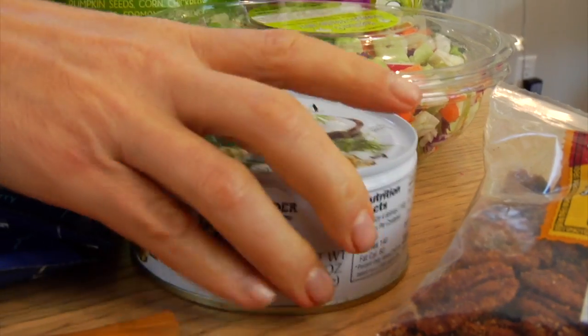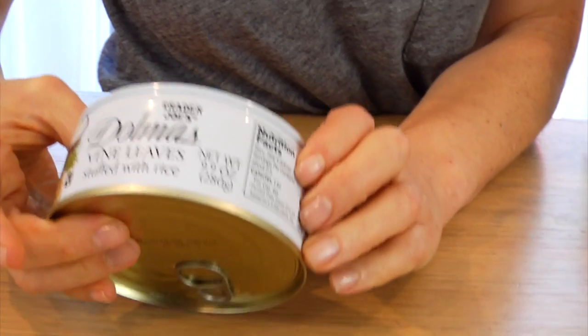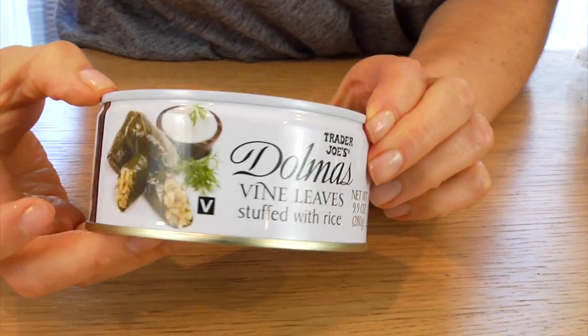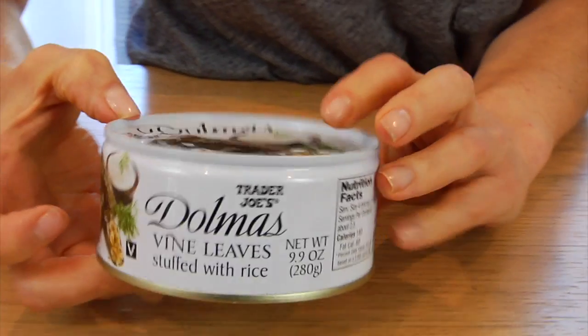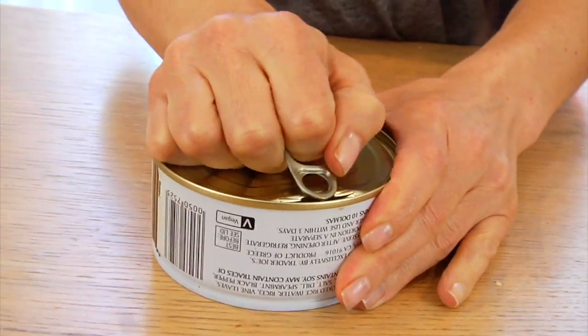Now, the next snack that I've discovered is the dolmas. If you're not familiar with this, it's basically rice stuffed in vine leaves, which I think are the same as grape leaves. I would never in a million years think that you could buy these in a can and that they would be good. Probably left to my own devices, I would have never picked them up, except my girlfriend had bought them and she was raving about them. So I gave them a try, and I was so surprised at how good they are.